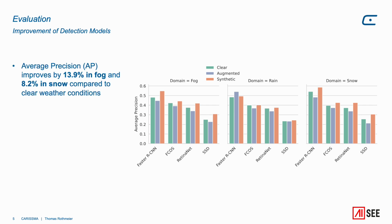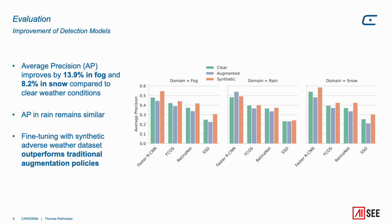We see an improved robustness of more than 13% for fog and more than 8% for snow compared to fine-tuning only on clear weather images. The average precision for rain remains mostly similar. We think the reason for this is that the test set does not contain extreme rainy conditions and resembles more clear weather conditions. We also compared the results when fine-tuning with standard augmentation techniques. For this we chose the AugMix augmentation. Our synthetic data clearly shows better average precision for all conditions.